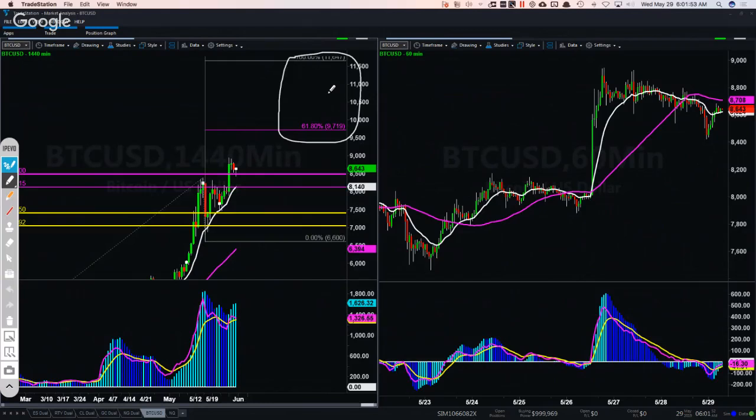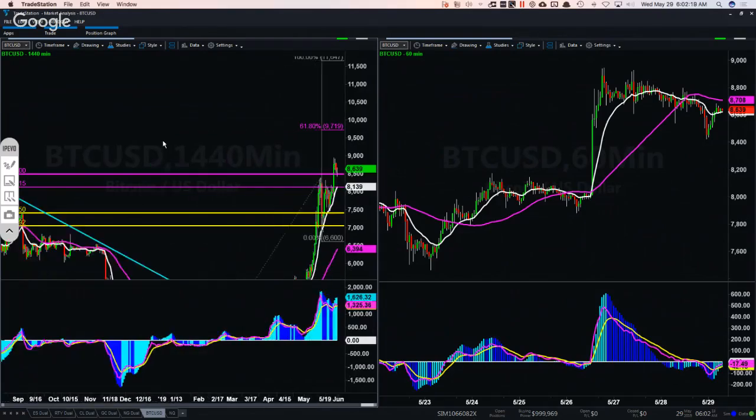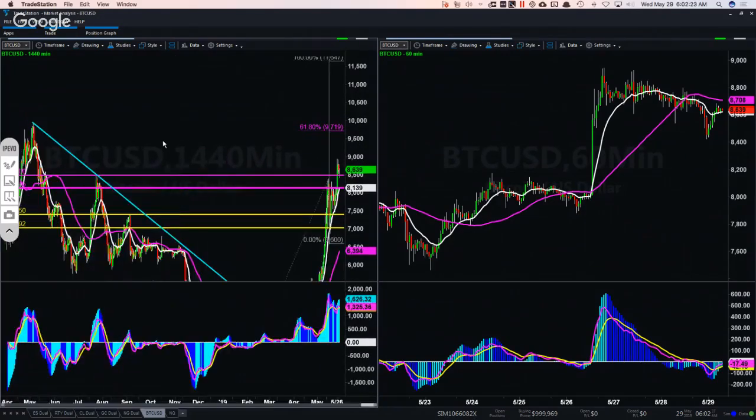I don't know that this market is going to have it in it to do that in one straight shot. It is certainly possible. But it's also possible that it just gets up a little bit higher, maybe to the 9,500 level or something like that, and then runs out of steam and pulls back down. It's all going to depend on how badly the buyers want it. Certainly, this is an emotionally charged market, and any little good news of any kind can often bring the bulls out in force.